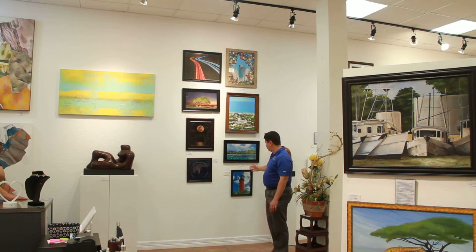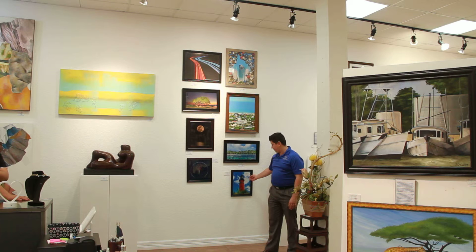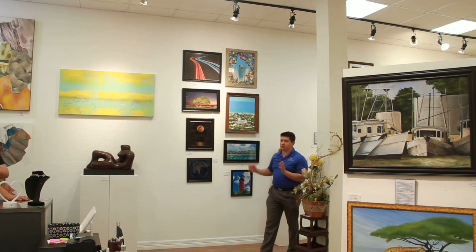And this is a lighthouse up in Florida, near Daytona Beach. This is the composite here, and there's an HDR effect that was applied to the lighthouse to make all the colors stand out.